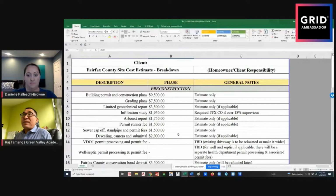When we build a house for homeowners, this cost is not included because we really don't know how much it will be. So usually this engineering cost and site development cost is not included. Typically the building permit and construction plans cost about $9,500.